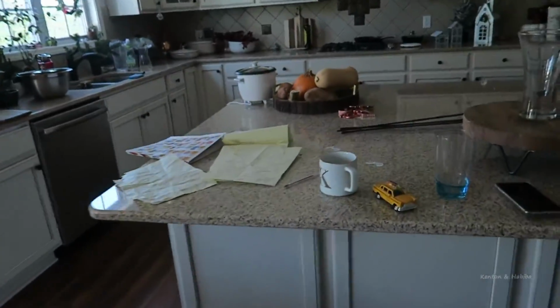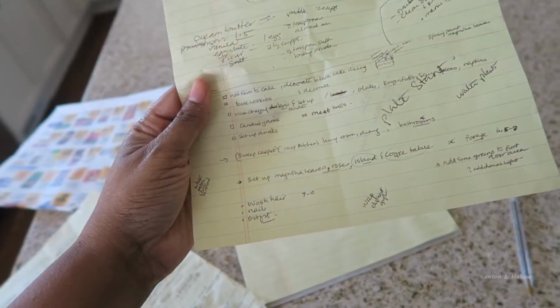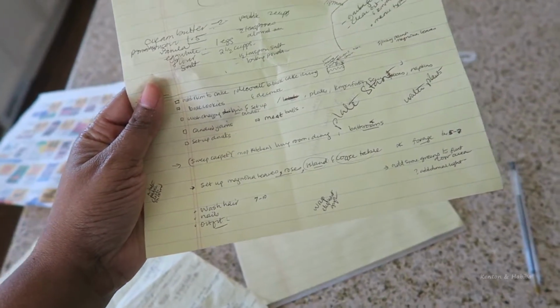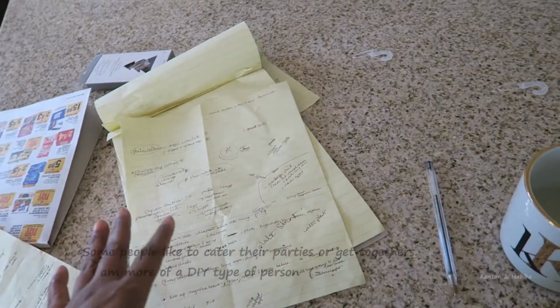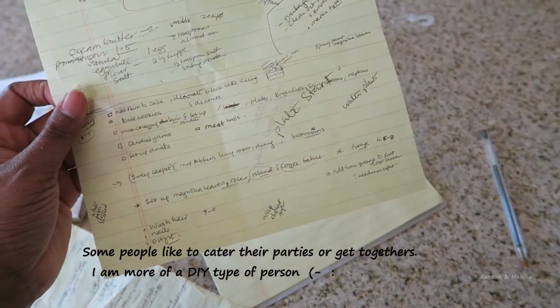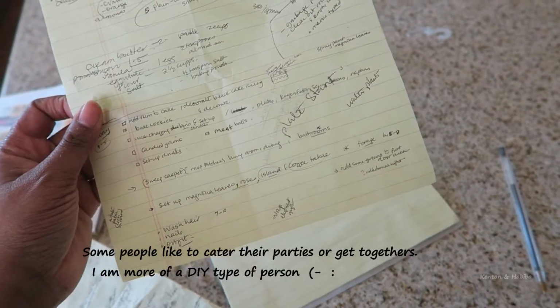Okay, so let's get started. Let me show you my list. Let's see. I gotta add rum to the cake one more time, bake the cookies, make the candied yams. Basically try to make many things that you can do the day before instead of doing everything the same day. Because some things you can freeze for the next day, like meatballs. I can make that today and freeze it.